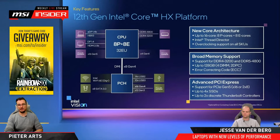When it comes to the advanced PCI Express, I'm not sure. Somebody said in the chat that on the Titan, you had 4 M.2 slots, but only one supported Gen 5. Yeah, that's correct.